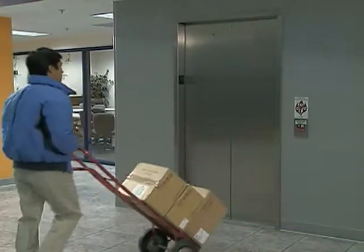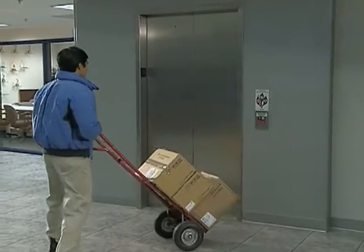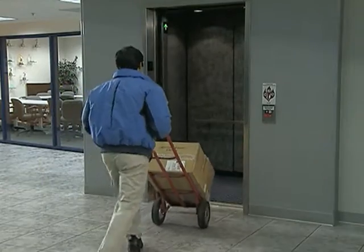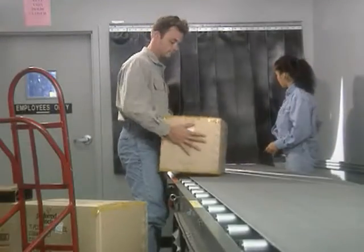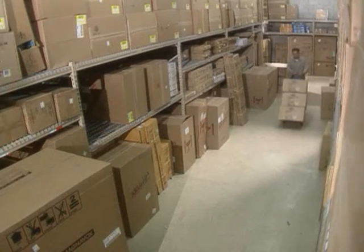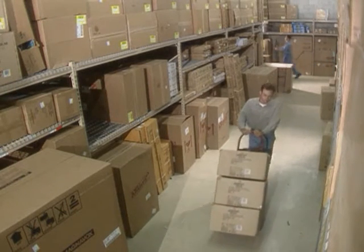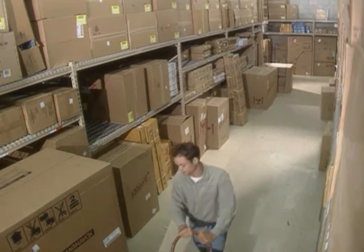If you use a hand truck, make sure to avoid stairs. Instead, use inclines, ramps, or if possible, an elevator. And don't overload the hand truck. You need a clear line of sight over your packages as you push, not pull, the hand truck to your destination. Here are a few more tips on using hand trucks.